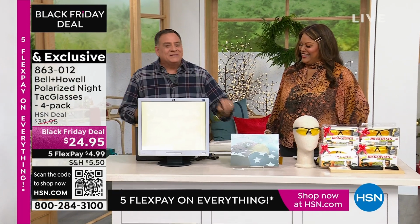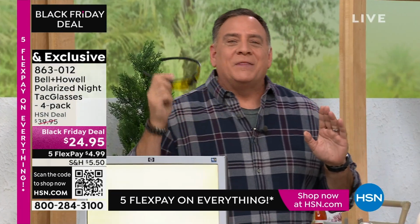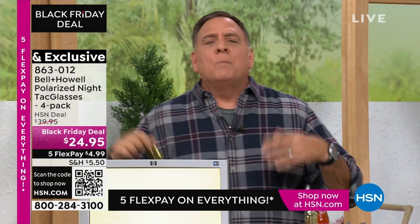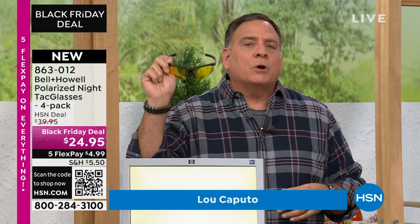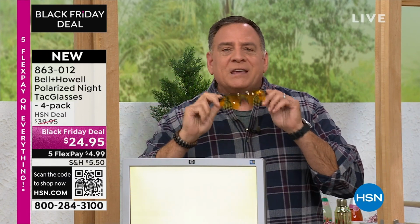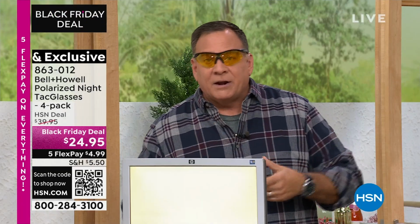So let's talk about these glasses, because Deb, these are the glasses that people never knew that they needed. Okay, because when you think about polarized sunglasses, you're like, okay, for the daytime, of course. Ooh. These are polarized glasses for night. See how much better everything looks when you put them on? So these are yellow tinted. So when you put these on, let's say it's a day that is hazy, maybe it's cloudy outside, or at night while you're driving, these enhance the light, they enhance colors.